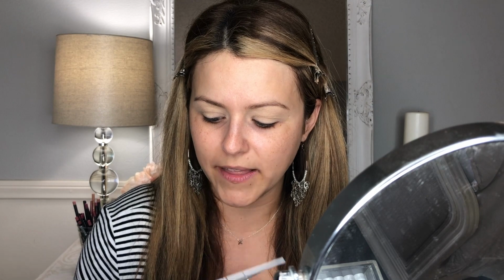Okay, so we are gonna start with the color Rush in the palette. It's like a true orange, and I'm using my M433 by Morphe, What's New? I'm just gonna work that into the transition area.